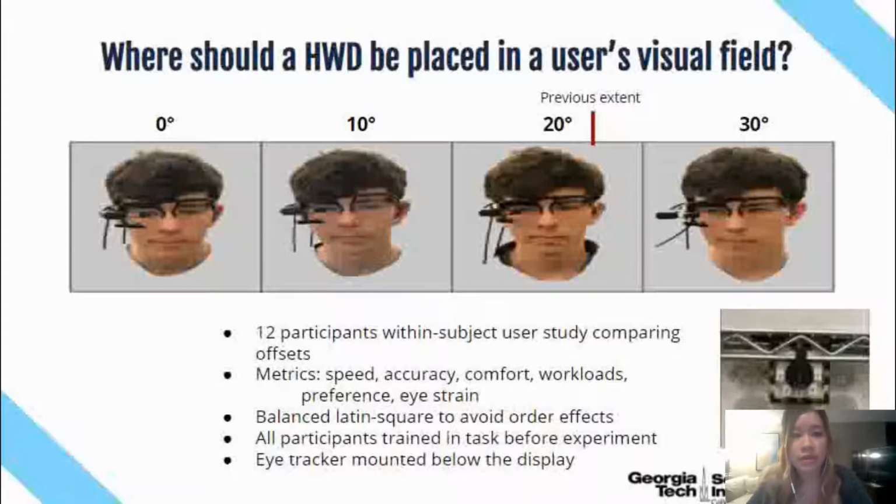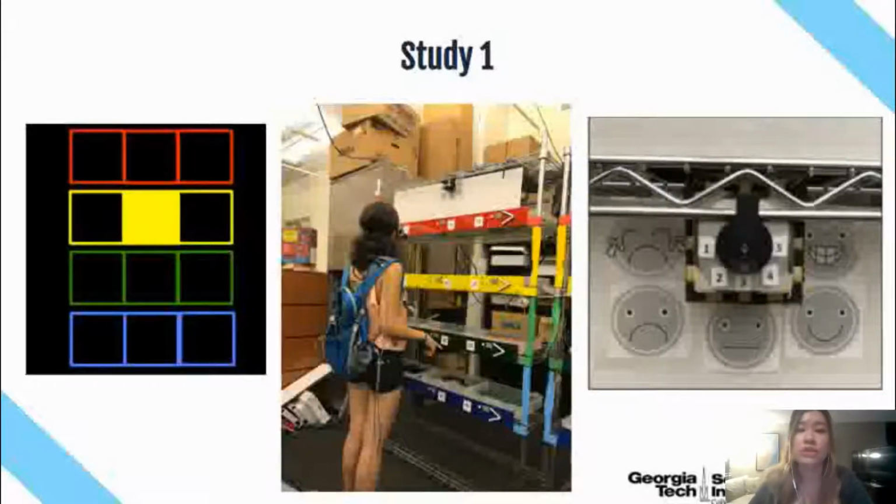We also had them rate their comfort level on a 1 to 5 scale, 1 being the least comfortable, and they used this knob to indicate their comfort. They also indicated preference, eye strain, and workload through surveys such as NASA TLX and Likert scale questionnaires. During the game, a head-worn display is used to indicate which button a player should push on a 3x4 shelving array. On the left here is what the user would see on their head-worn display. In this case, they would push the button in the second row from the top and in the middle column. During the experiment, participants are also asked to turn a knob into positions that correspond with their current comfort level every 5 minutes or so.